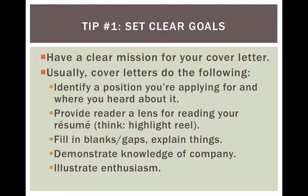So you need to go into your resume with a clear set of goals. And really there's a few. You should obviously and very pragmatically identify the position you're applying for and where you heard about it. Now that doesn't seem very sexy or imaginative, but it's really important for you to make it very clear what you're applying for and where you heard about it.